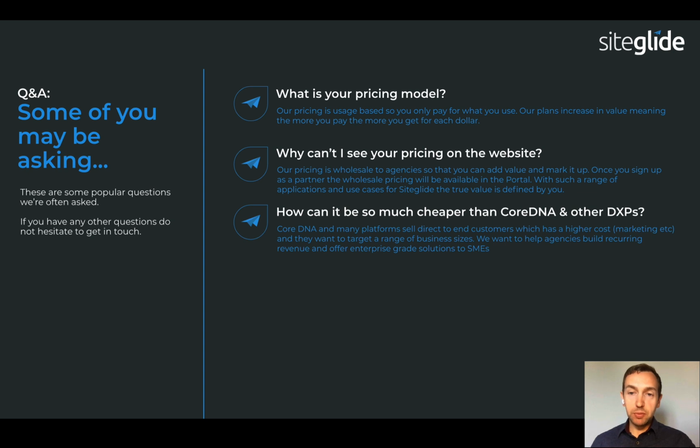How can it be so much cheaper than some of the other digital experience platforms like CoreDNA and Liferay? Well, many of them sell direct to end customers, which has a higher inherent marketing cost, but they're also targeting bigger companies. Whereas we want to really help agencies build recurring revenue and offer enterprise grade solutions to SMEs. So we're making it affordable for those agencies and clients. Are there any long-term contracts? No, we don't believe in contracts, so you can cancel any site at any time.